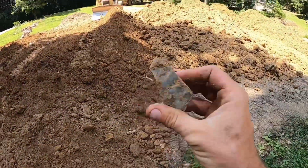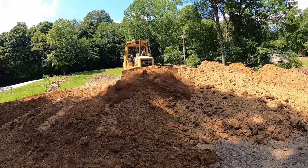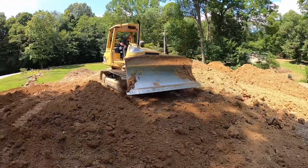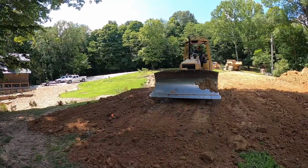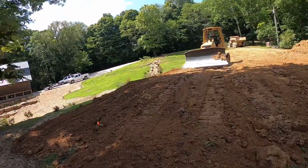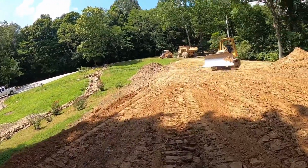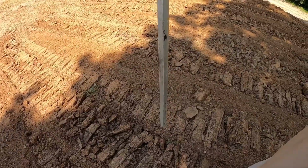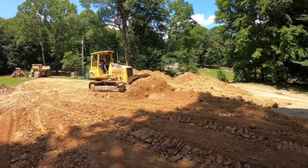Sculpting out in the middle of nowhere rock. We'll put that in our pocket. Last few crumbs on this corner. Foot and a half.